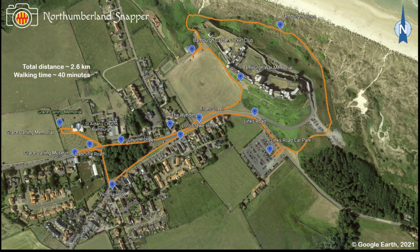buried. We then head back towards the centre of the village via Church Street, before walking around the grounds of the Bamburgh Castle Cricket Club and to the dunes behind Bamburgh Castle. We then follow the dunes around the eastern wall of the castle before returning to the Links Road car park, where our walking tour ends.